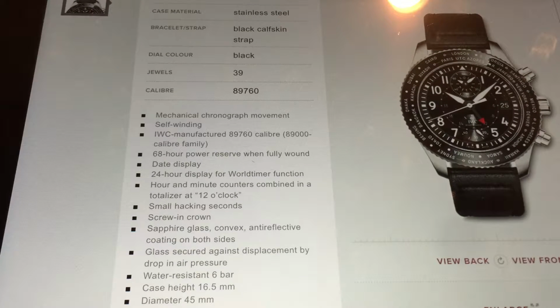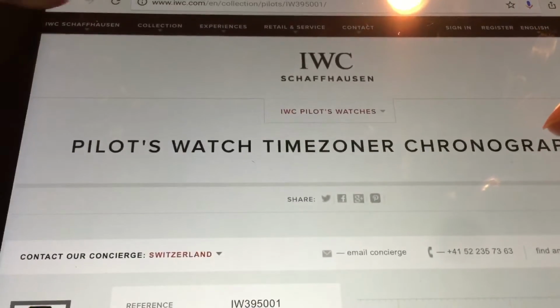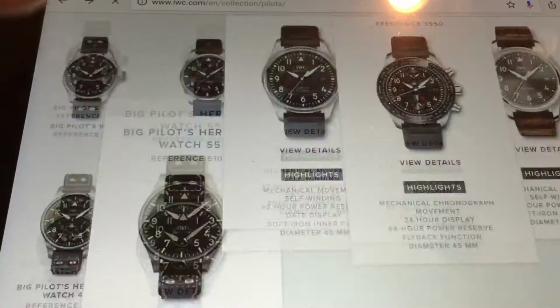Oh, not a fan of that little stub right there. That little arrow thing. Sorry. Not a fan. It doesn't do it for me. Sorry, IWC. The Pilot is the one to go for.